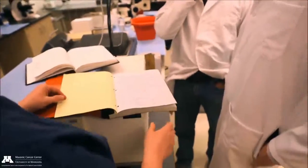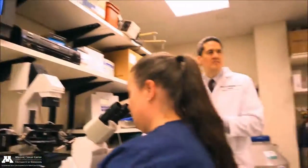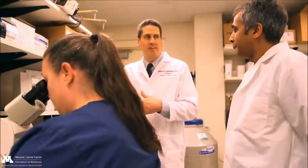Learn about mouse husbandry and strain maintenance, the design of ES cell gene targeting experiments, and the use of mouse models for cancer-related research.